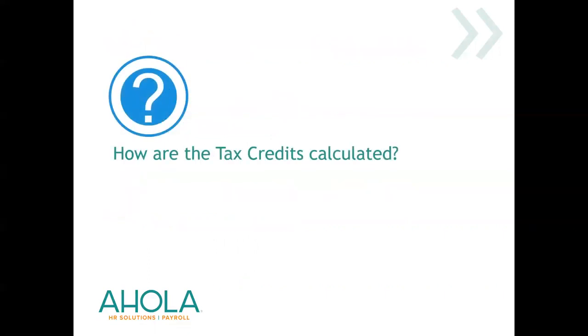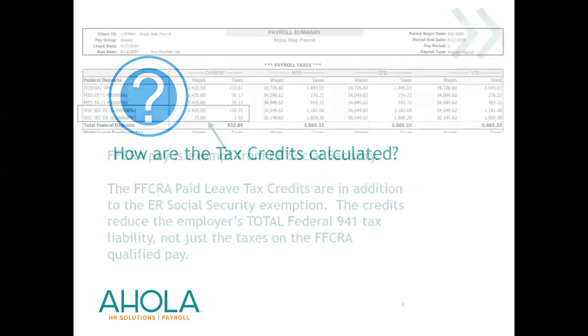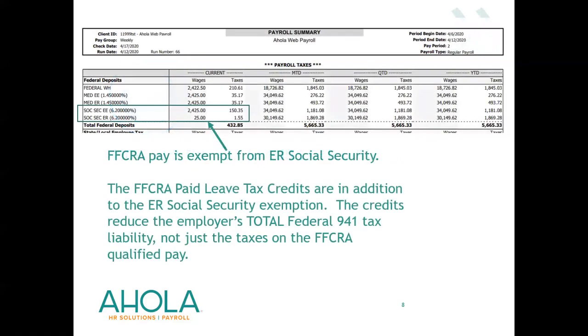Now comes the fun part. Just how are these tax credits calculated? Remember, the FFCRA qualified codes, COVID Sick EE, COVID Sick FAM, and COVID FMLA, are totally exempt from employer Social Security tax.